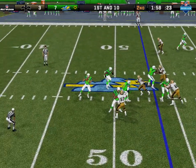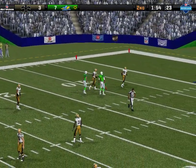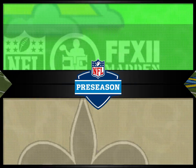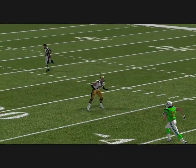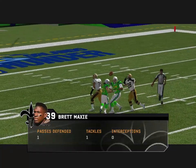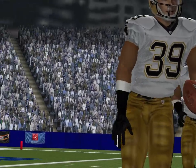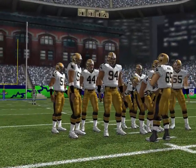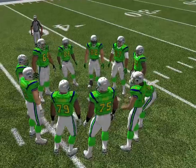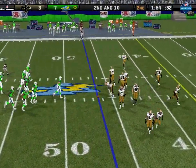Going to the air on first down. Fires this one deep. Drops the interception. The defense can't afford to take too many gambles by going for a pick when they should just try and knock it down. One mistake can lead to a big play for the offense.